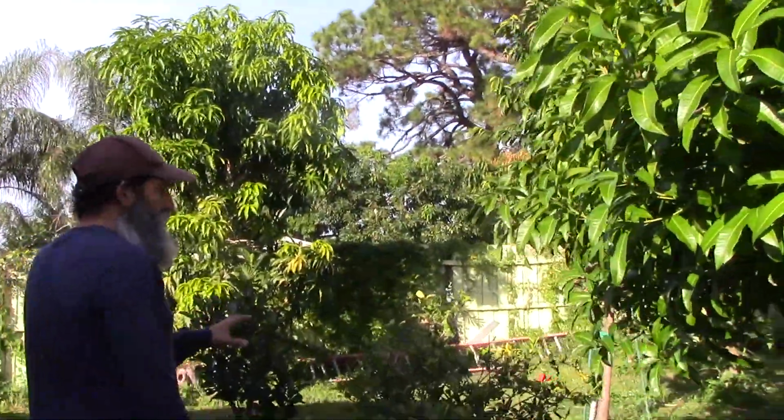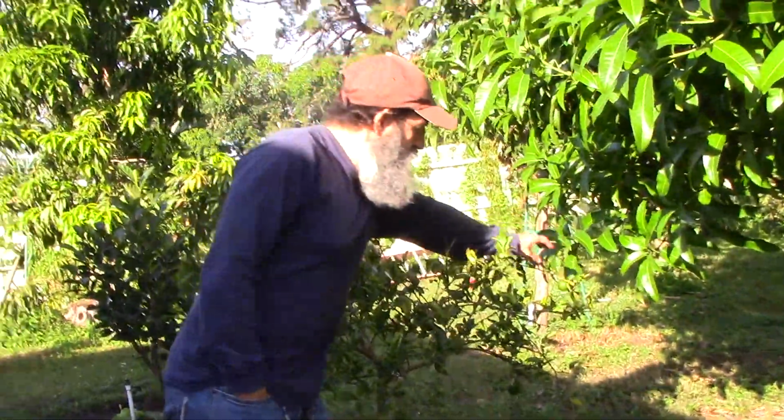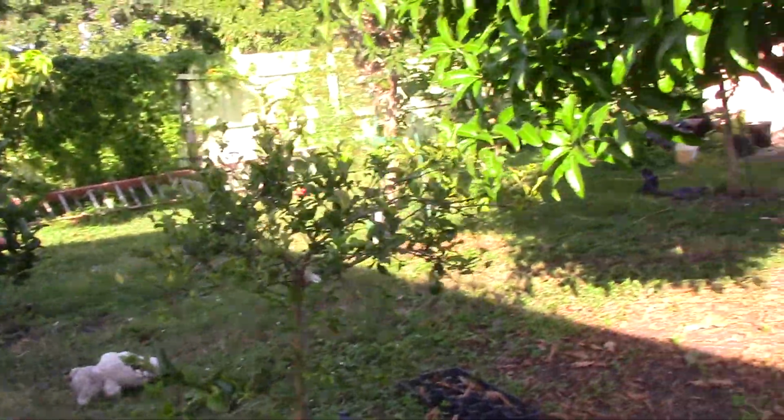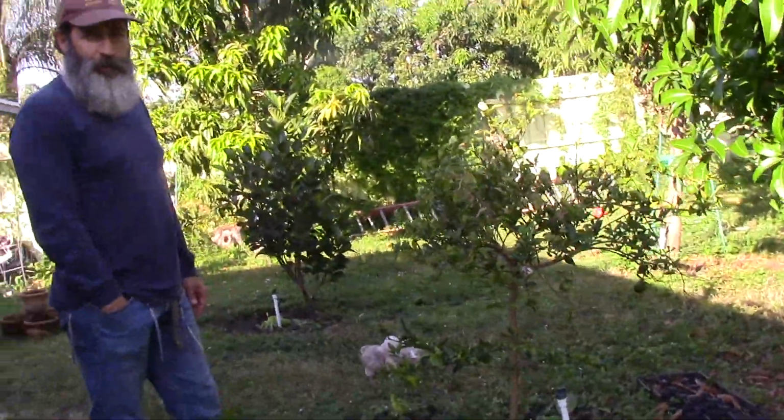I'm not sure if this spot will be good. It might be too close to the mango tree, but this is a lime tree. And as you can see here, there are limes growing on here. So that one's doing well as well. This is my third attempt at growing a lime tree, so hopefully this one will do better than the other two. Now let's go to the front and see what I got growing on.